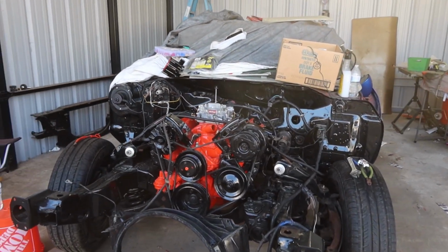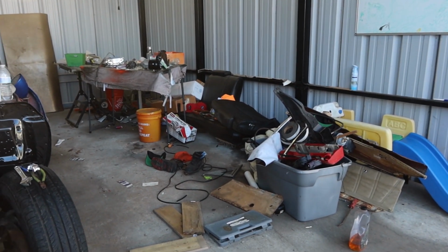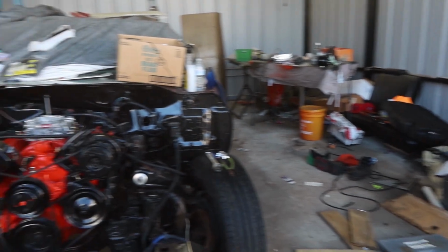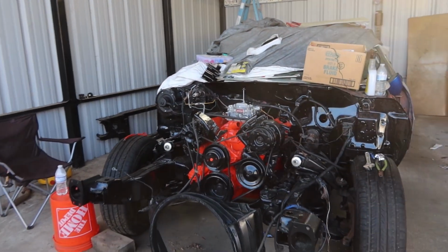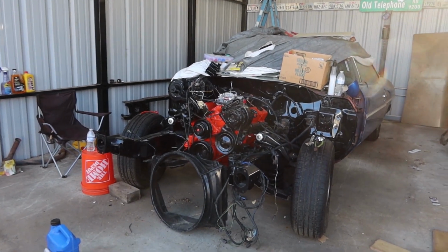It's early Sunday. The only bad thing is, man, y'all see this big old mess I got out here. And a lot of the parts that I'm going to use is in that big old mess. So that's the first thing on the agenda, actually cleaning up out here for a little bit real quick.